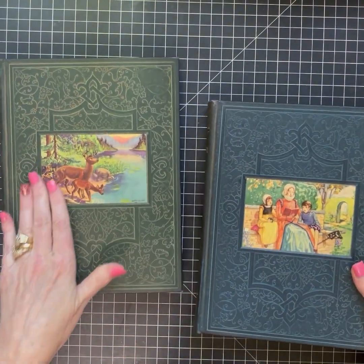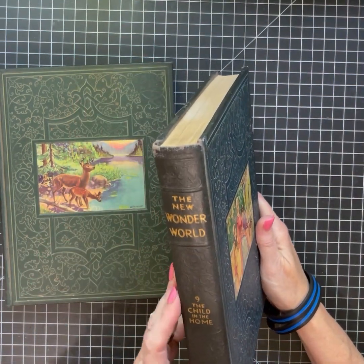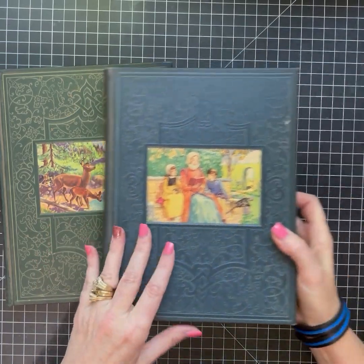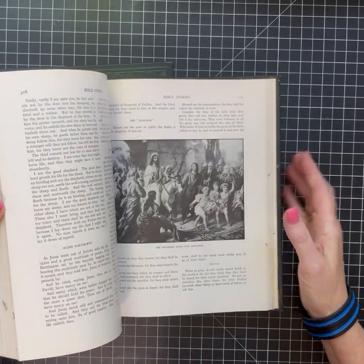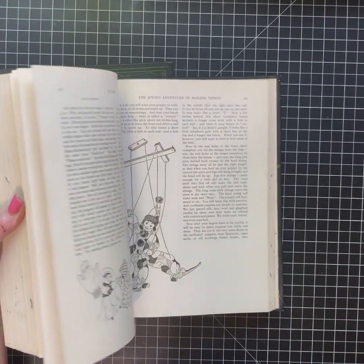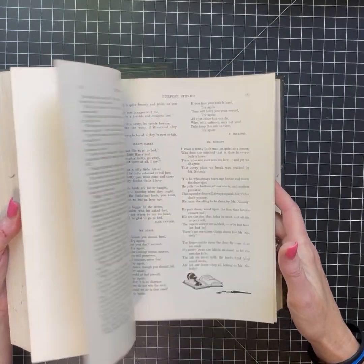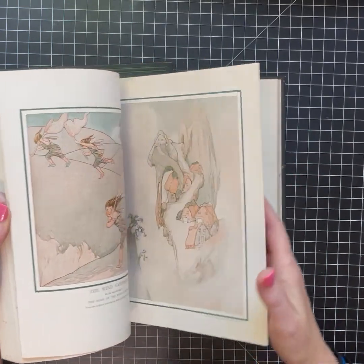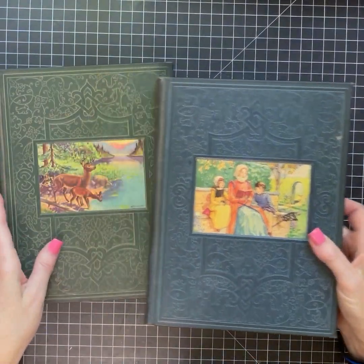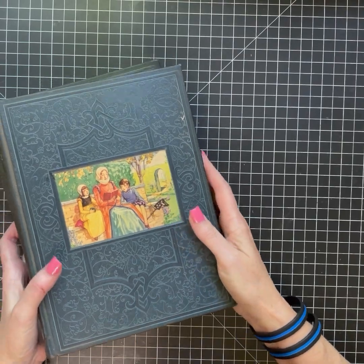And then I did the same thing with these ones here. I bought these more for the covers. It's all embossed on here. This is the New Wonder World. It has some neat graphics in here that I could use, but I mainly bought them for the covers. There's still some stuff in here that I could definitely use. What are these ones here? Yeah, so I got 2 of those. I think I got these at a thrift store. Now I can't remember which store.